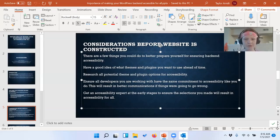Because a lot of developers these days don't know about accessibility, nor do they know about back-end accessibility. In fact, very few do. So having a developer, for example, who has a disability could actually be a good asset because they can help you with both. So that could be a cool approach to take. And that's where somebody like myself could come in.